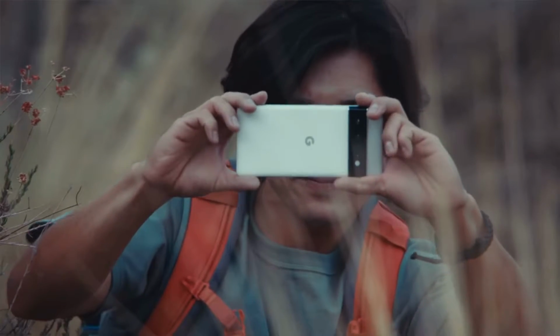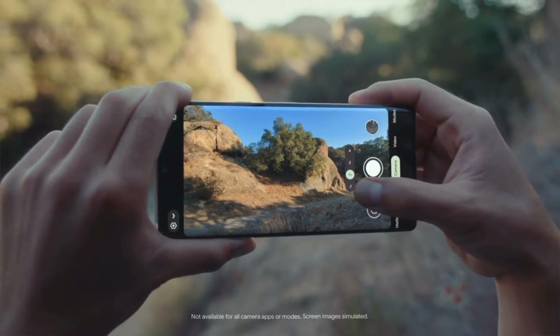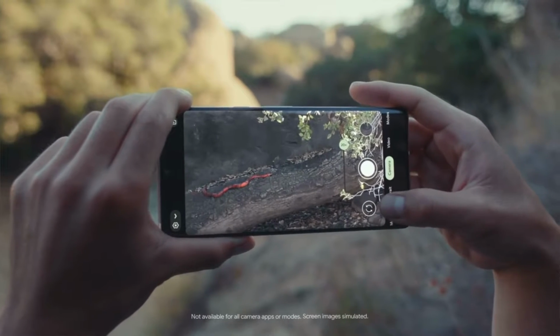Now, when I mentioned about some reviewers not being allowed to show certain things, this is one of them. The reviewers, as far as I can see, are not yet allowed to talk about these camera capabilities as of yet. I think they want them to wait a bit more, at least another week. The phones do release next week, so I think they want to have that week to get that stuff ready.